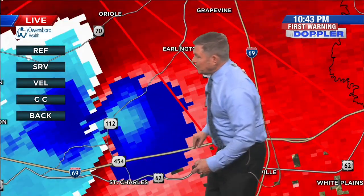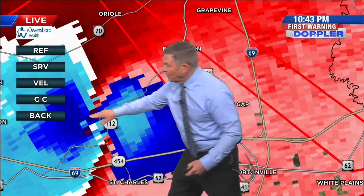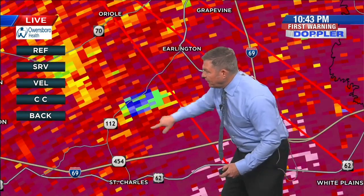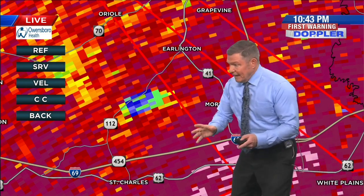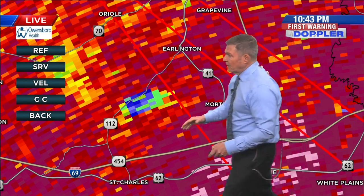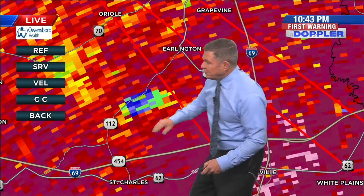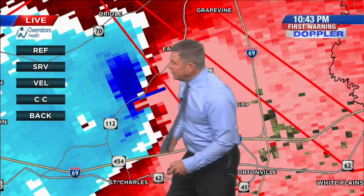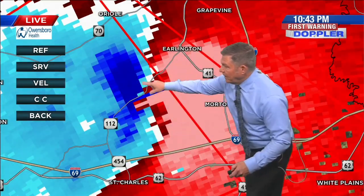Let's get back to velocity here. That hasn't updated yet. We saw the correlation coefficient update first, so right there, and it's going to come in very close to Earlington. It's looking a little better for Madisonville, but you stay in your basement in Madisonville. We're not letting our guard down here because right now a dangerous tornado looks to be passing just south of Madisonville, and that might be the new update right there.